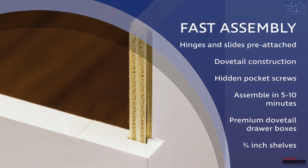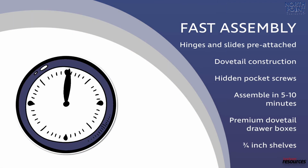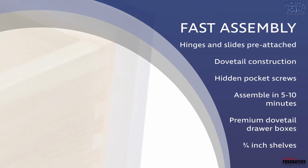Hinges and slides are pre-attached. Dovetail construction means fast assembly. Hidden pocket screws add rigidity. A base cabinet can be assembled in 5 to 10 minutes, and quality is built in.